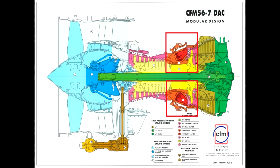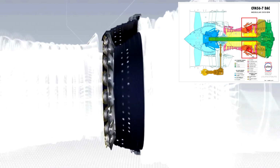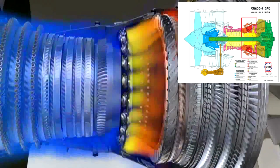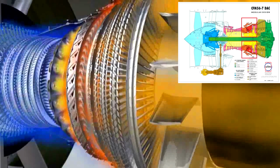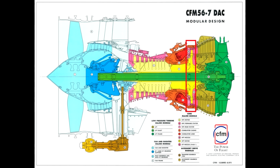The combustion chamber is easy to produce. It's an annular type of combustion chamber. So compressed air from the compressor and the fuel from the fuel tank meet together in the combustion chamber. They ignite and the burning process is ongoing. After that, the hot air expands and hits the turbine. We have a single stage high pressure turbine which is interconnected with the high pressure compressor. And after that, the hot air continues to hit the 4-stage low pressure turbine which is connected with our fan and low pressure compressor. And then we have the thrust.